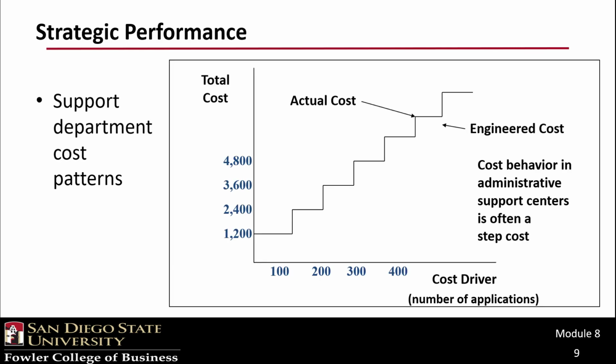So support department cost patterns look a little bit like this graphic we've shown. So they typically follow what we call a step cost pattern. And in this case, for example, the number of employee applications that can be handled by a single HR employee is around 100. So as the number of applications increases, the costs step upward as a function of adding a new employee. Of course, part-time or temporary resources can often be used to smooth those steps out.